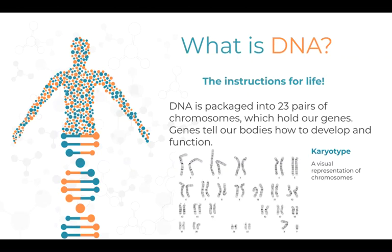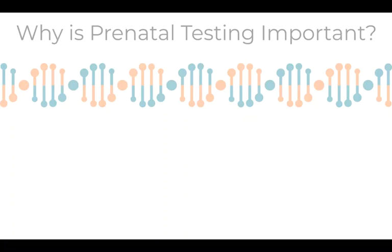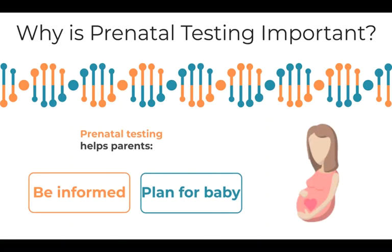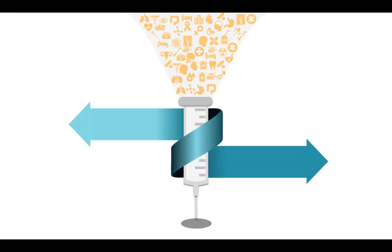A karyotype is a visual representation of what all of our chromosomes look like. Prenatal testing is very important and helpful in detecting chromosome abnormalities found in the fetus. Although there are some lesser used prenatal diagnostic techniques, chromosome analysis is the primary test offered by doctors and can be supplemented by additional analysis if necessary. Prenatal testing allows parents to be more informed about their children's possible health needs and plan for any additional care or assistance the child may need after birth.